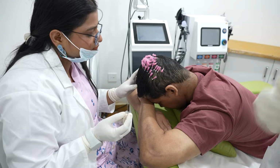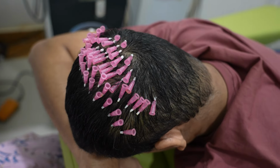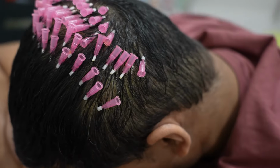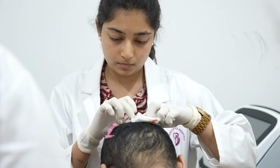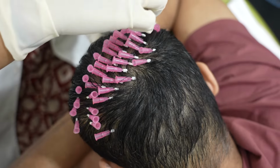Again, we are doing a scalp thread, as you saw. So what are scalp threads? These are made up of very thin PDO collagen threads. Scalp threads are as thin as your own hair. They are placed just below the epidermal lining, because that is where the hair follicles are. Below the epidermal lining we place the threads, and they boost hair growth for a long time.